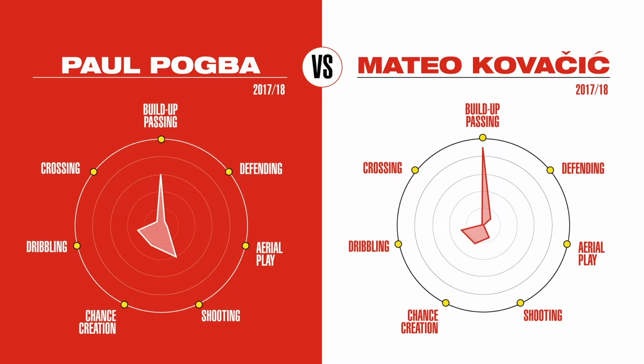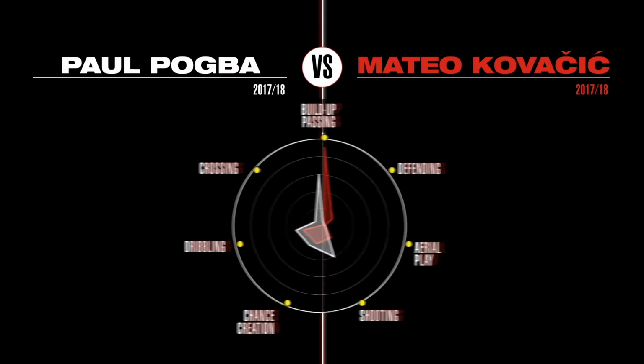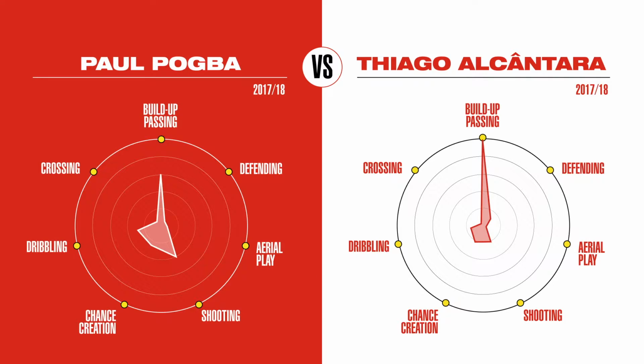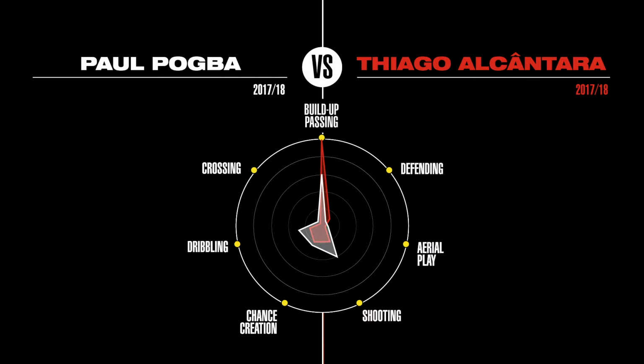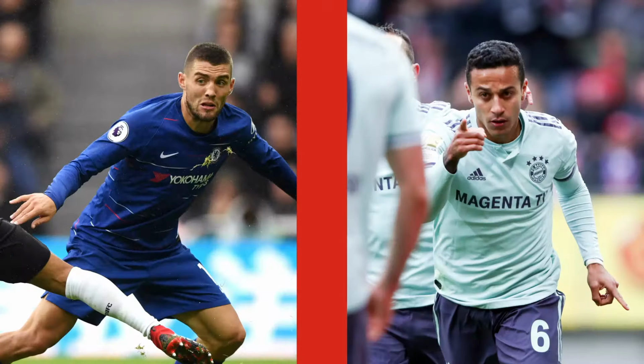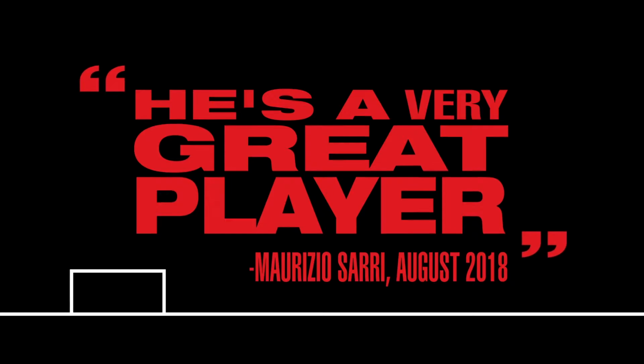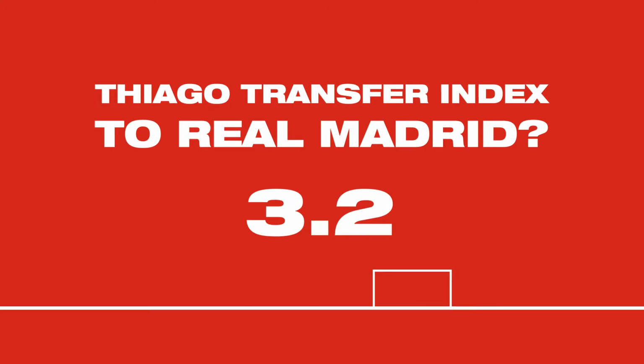Mateo Kovacic at Chelsea is certainly of a similar ilk, at least in style if not necessarily in substance. And Thiago Alcantara at Bayern Munich also boasts a very similar style to the Frenchman. Both of these players have enjoyed a fair amount of praise, with Maurizio Sarri earlier this season describing the Croatian as a very good player, while Thiago is linked with a summertime move to Real Madrid.